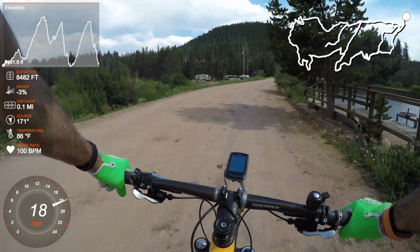There hasn't been much openness so far on this ride. We're mostly riding in deep pine forests. So this is really the first kind of tweak to the grade since I started, but it's short-lived. Also this sandy, decomposed granite up here. Not much to say apart from we keep on climbing.